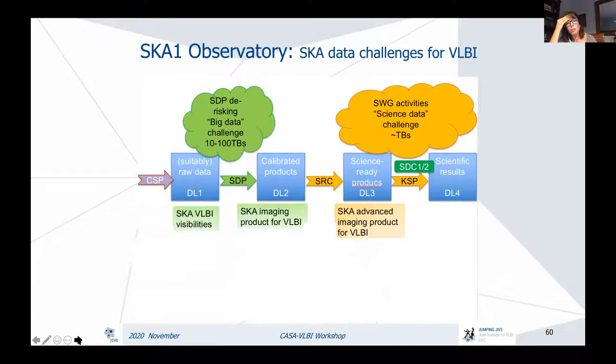For BLBI, we are also interested in doing data challenges. So there are two different paths for the data. SKA will produce visibilities from the BLBI observations, and from these visibilities, the SDP will produce images, and the SKA regional centers will provide us with advanced imaging products.